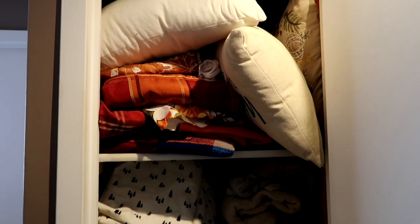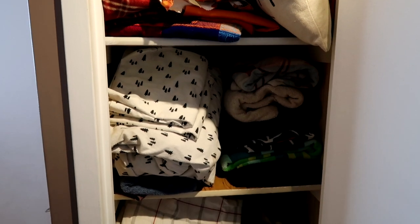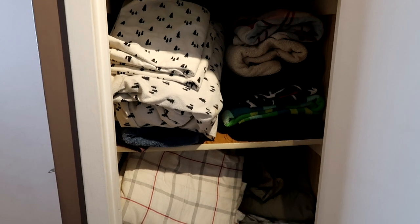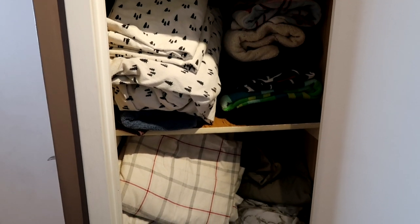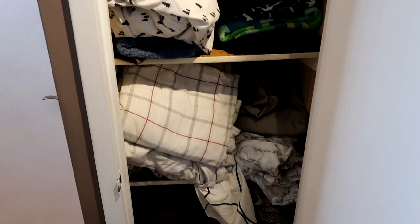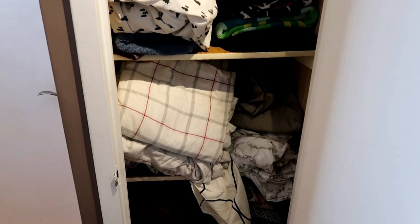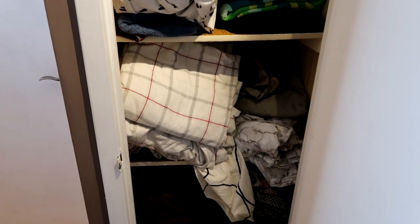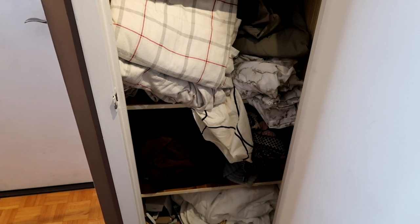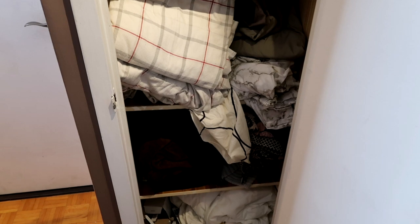So here's an overview of everything that's inside. I'm gonna need to take out all the seasonal stuff. I wanna sort through the towels and just make sure I have enough for whoever's here. We have three bedrooms and our second spare bedroom is an office for my husband, but if we have another baby, we're gonna have to turn that into a nursery. There's also a bed inside of that office, so it doubles as a guest room, but that bed's gonna have to go as soon as we have another baby.